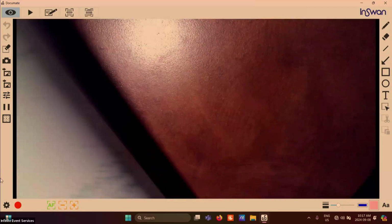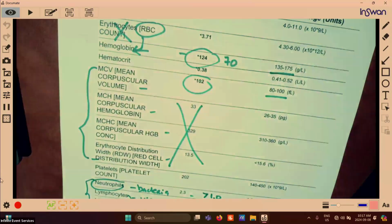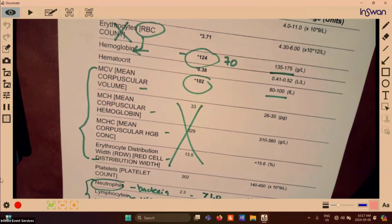So that is all of my stuff: liver, kidneys, electrolytes, complete blood count. And we've got good time here. We've got 10 minutes for questions.